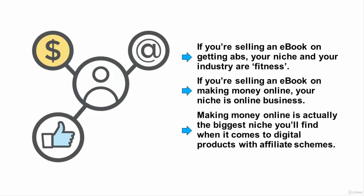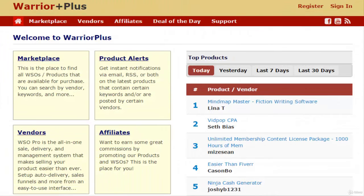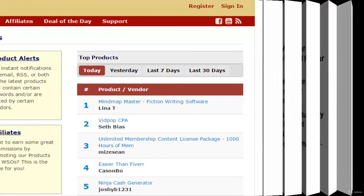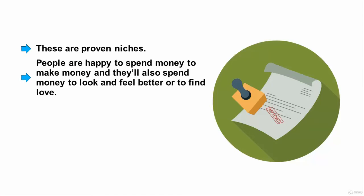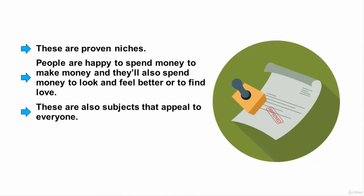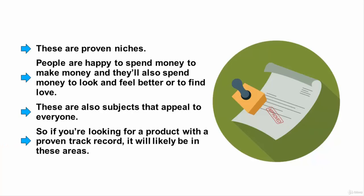Making money online is actually the biggest niche you'll find when it comes to digital products with affiliate schemes. In fact, Warrior Plus is entirely dedicated to digital marketing products. Meanwhile, just behind digital marketing as a popular niche are the fitness and online dating niches. This is a good thing because these are proven niches. People are happy to spend money to make money, and they'll also spend money to look and feel better or to find love. These are also subjects that appeal to everyone, so if you're looking for a product with a proven track record, it would likely be in these areas.